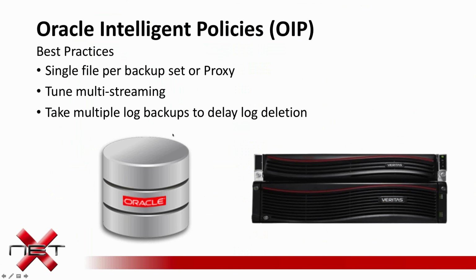All right, and here I have some best practices to follow with intelligent policies. So you'll still want to configure it. It uses proxy by default, but you'll still want to configure it to add a single file per backup set or proxy. And the reason for this is efficiency on deduplication devices. If you're going straight to tape, it doesn't really matter that much, but if you're going to a NetBackup appliance or any other deduplication appliance, you want it to stream consistently each time so that when the deduplication algorithms go in and break down file segments, it will be the same for each backup.